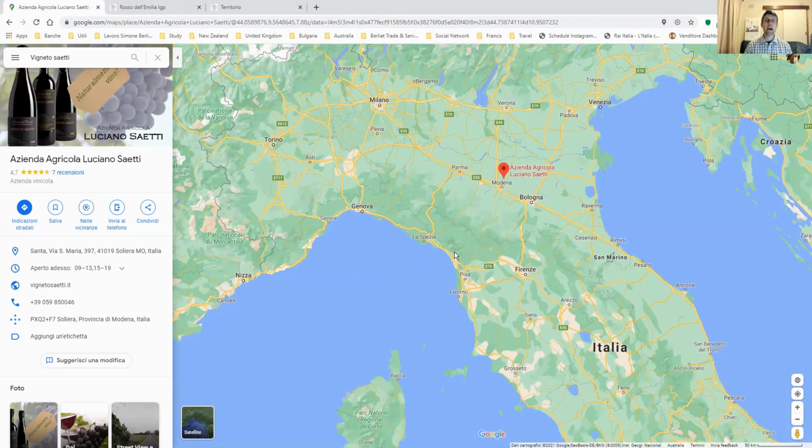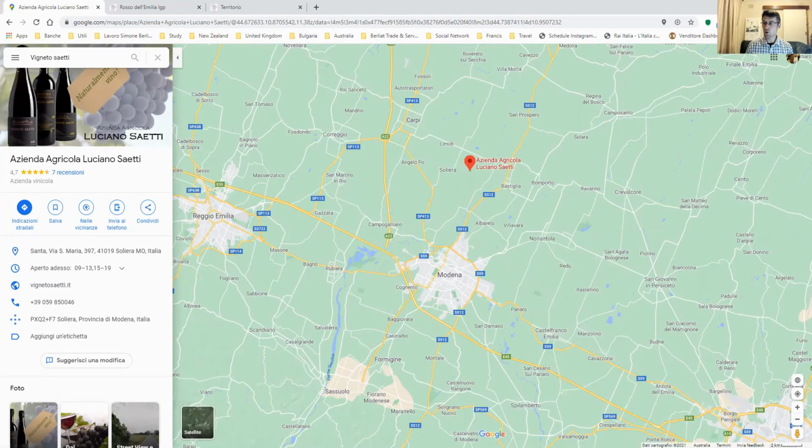Lambrusco is generally a sparkly red. You could say it seems like a sparkly Shiraz. This one is a plain flat version. So it's a red made from Lambrusco Salamino. There's a tiny surprise behind the variety from Emilia Romagna. I want to show you the bottle.